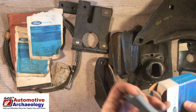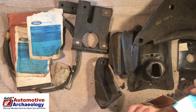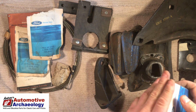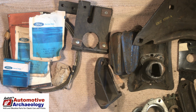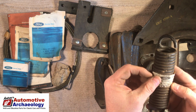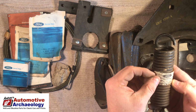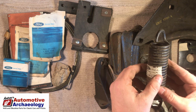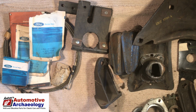Filler from a 68 Galaxy. The 68 Galaxies, after 66, they become less popular, but those are still fairly popular. They have their fans. See, here's another one. That is a 1961 truck. It's a hood spring. I'll have to keep that separate so I don't lose that tag.